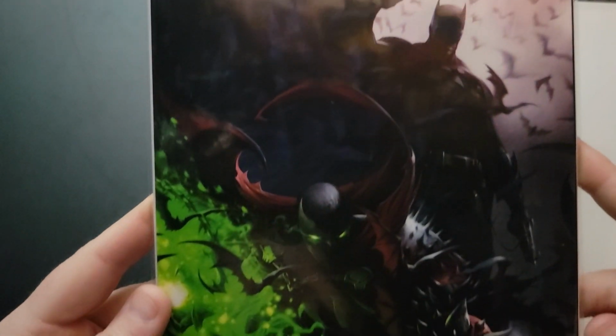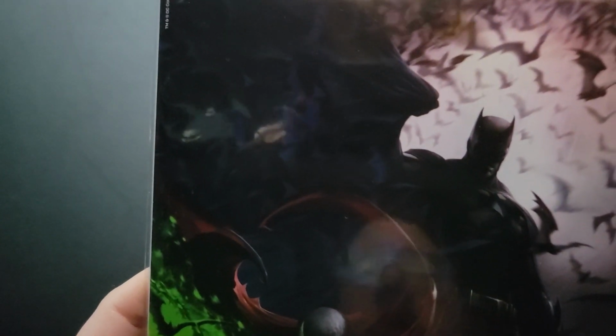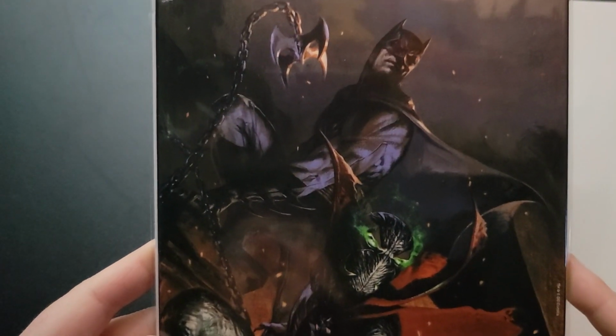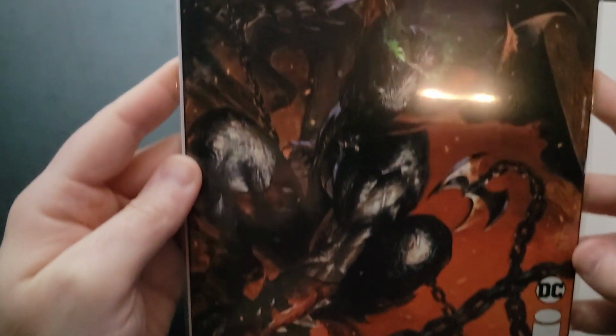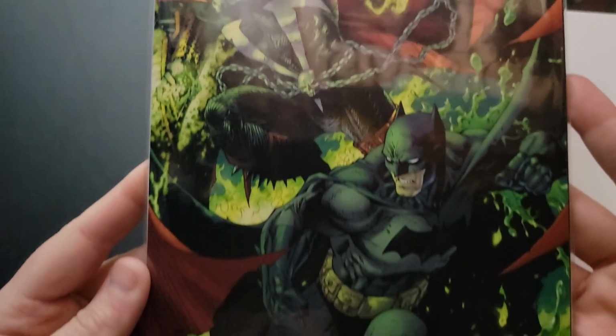This is the Batman Spawn number 1. This is the Francavalla cover there. Or not Francavalla. Fowler. I'm trying to remember. You all know who it is. Matina, I believe. Nice one here. This is the Del Auto cover. That glare is kind of not making it easy to see some of the details. There's the Jim Lee cover.